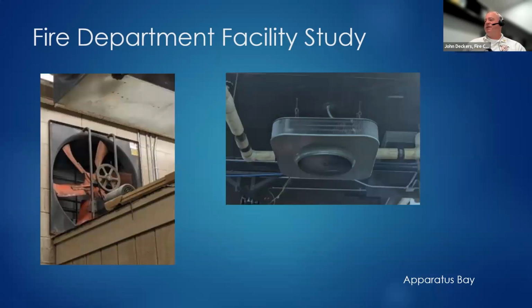This is the heating and ventilation system in that bay. The fan on your left basically moves air around. That's not code compliant anymore. The heater down here is actually fed off the heating system that heats the rest of the building, and the mechanics bays tend to be cold. That impacts our apparatus and the ability to store certain pieces of apparatus downstairs.